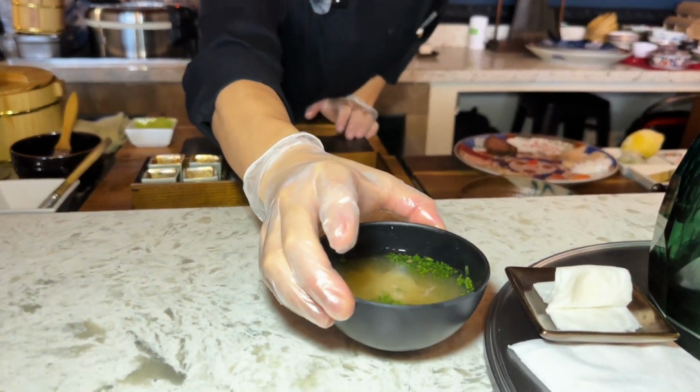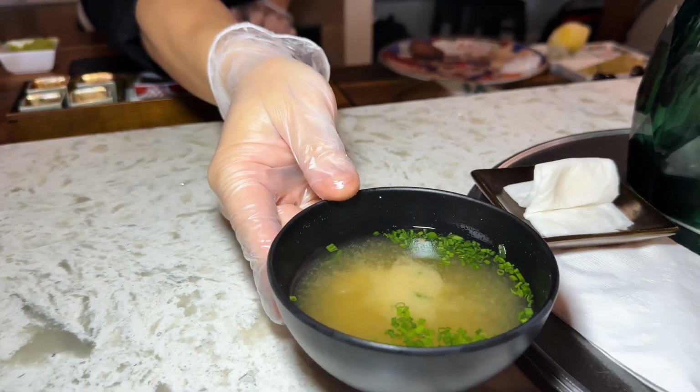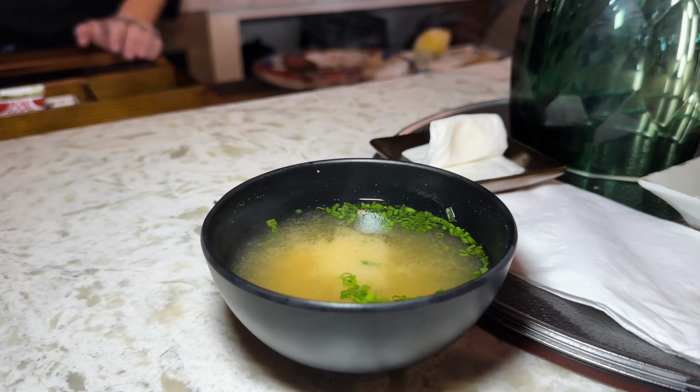Yeah, excellent. I provide miso soup when the customer is having sushi, maybe three to four pieces. We don't use a spoon once we have the soup. You can drink it directly.